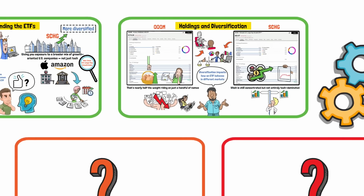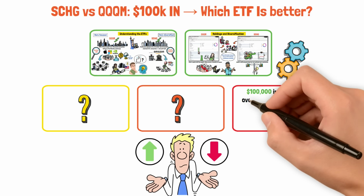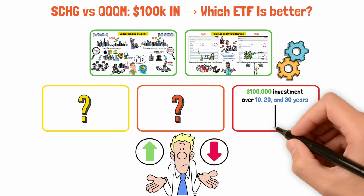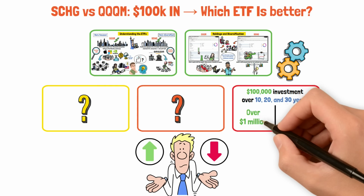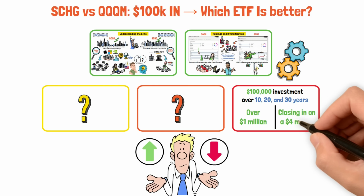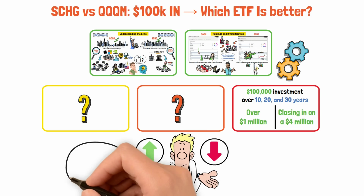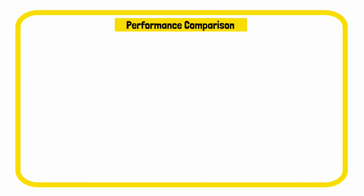In the end, I'll show you the potential returns from a $100,000 investment over 10, 20, and 30 years with both ETFs. Both perform well, but one will grow to just over $1 million, while the other will triple that, closing in on a $4 million valuation. All right, so we know what these ETFs hold, but how do they actually perform? Let's take a look at how QQQM and SCHG have delivered for investors over the years.